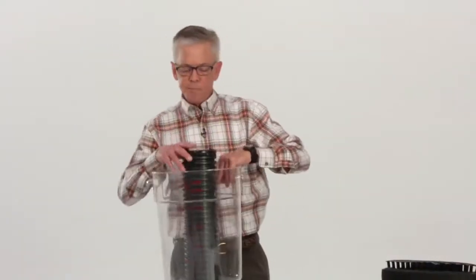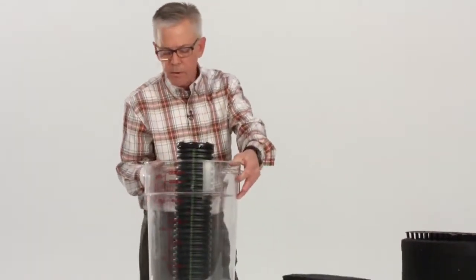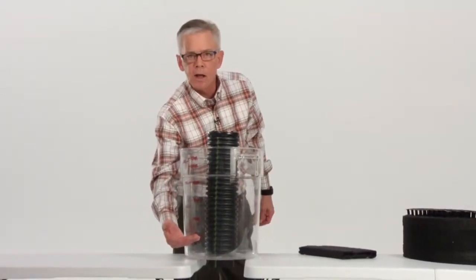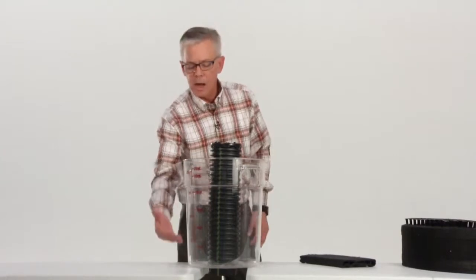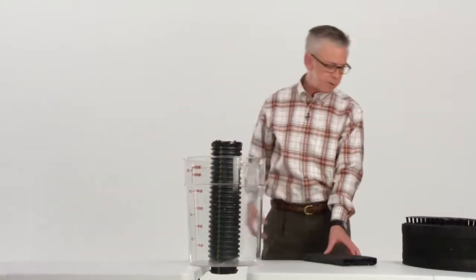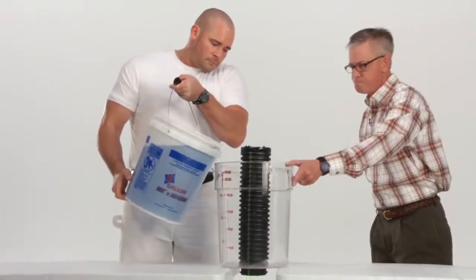I've taken this 4-inch perforated pipe and mounted it in a bucket. The water will be coming out the bottom. We're going to dump 5 gallons of water into this bucket. When the water gets down to 1 gallon left, we will then stop the clock on this particular product. Now we're going to time it. Jeremy, can you give me a hand, please? Go.